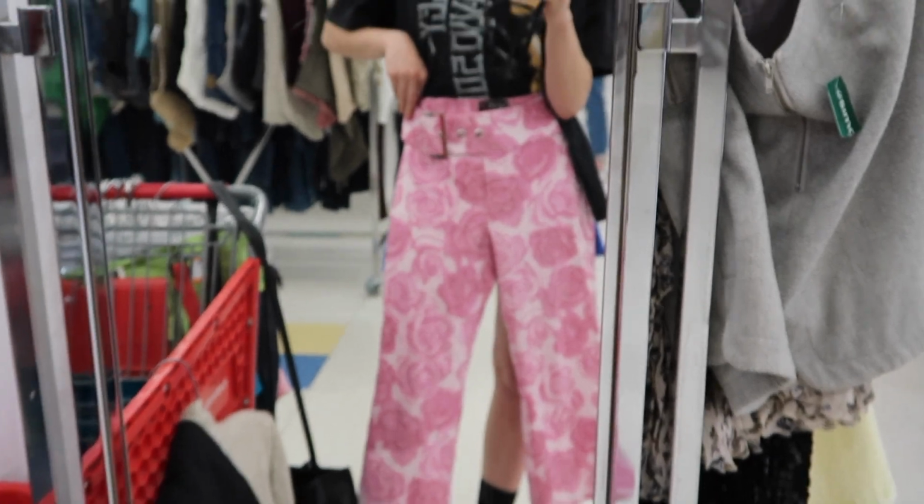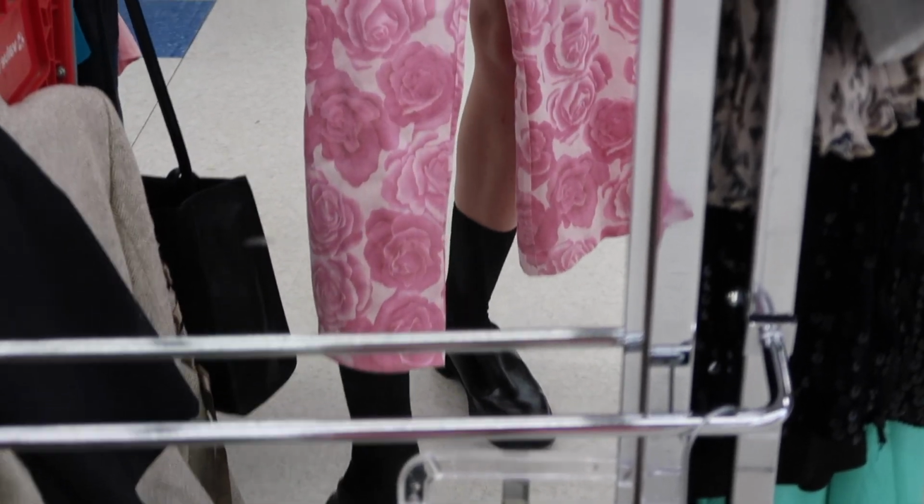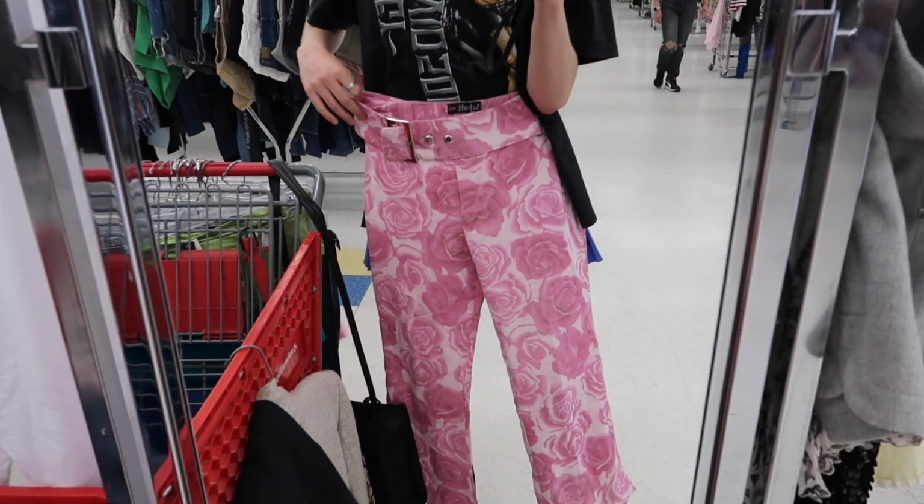And here are the rose pants, obviously cropped as well, but they do have a bit of a flare, so I think it's a little bit more intentional. I've definitely been a lot more into pink now than I used to be, so that's kind of a fun moment for me.